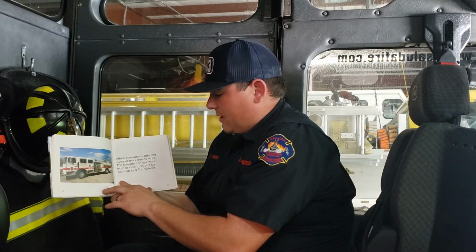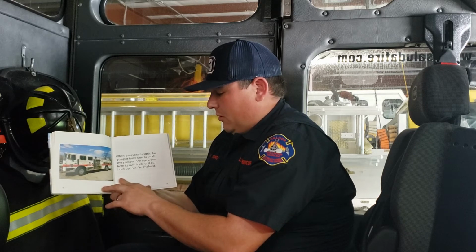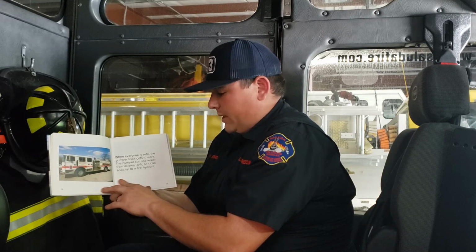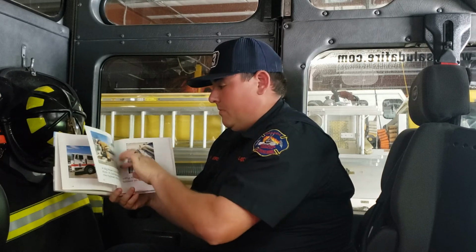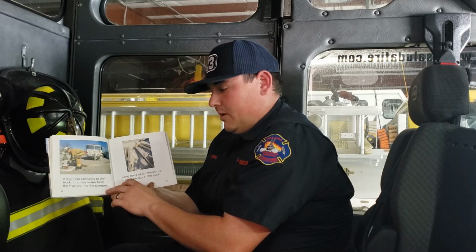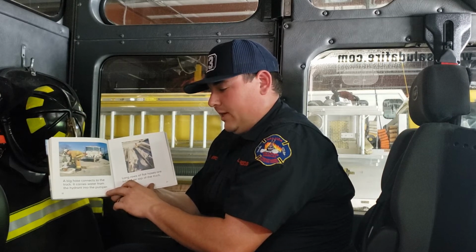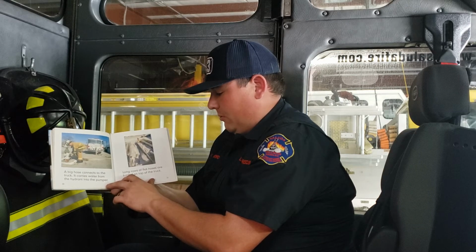When everyone is safe, the pumper truck gets to work. The pumper can use water from its own tank, or it can hook up to a fire hydrant. A big hose connects to the truck. It carries water from the hydrant into the pumper. Long rows of flat hoses are folded on top of the truck.